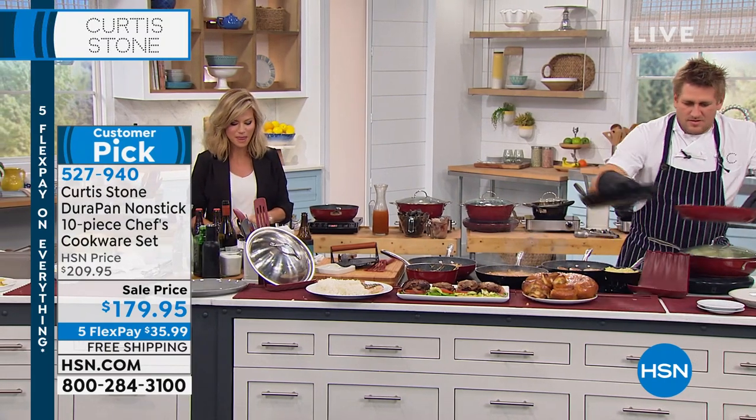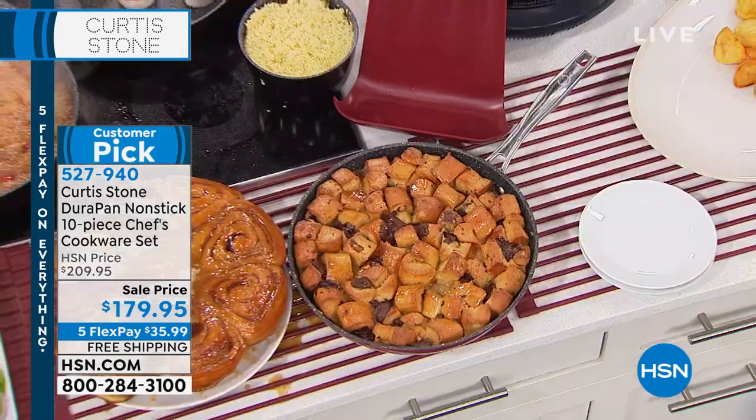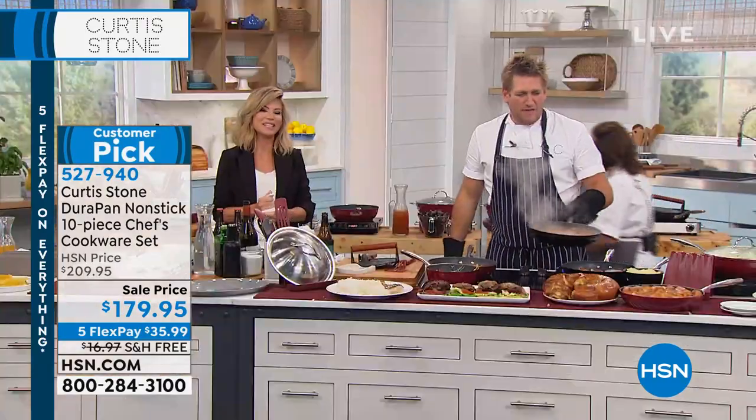I've been watching Curtis Stone forever. I love him as a chef. And now that I see his cookware, I'm just in love. Oh, thank you, darling. He's amazing, right?